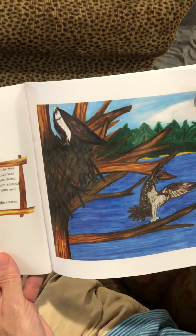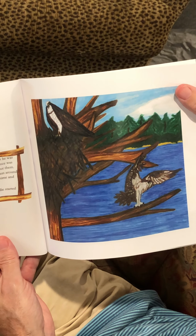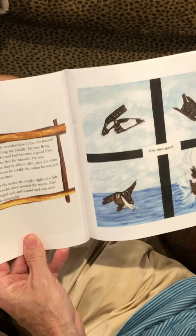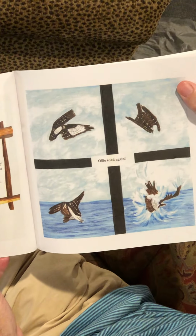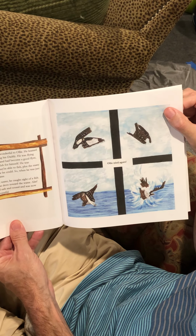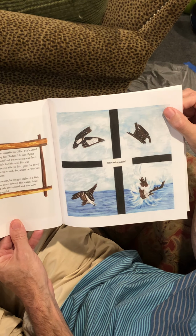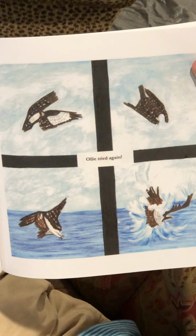It was now time for Ollie and his sister to try out their wings. Ollie started out small, just going to a branch lower down on their tree. Late spring, almost summer, was especially wonderful to Ollie. He learned more and more from his mama and watching his daddy. He was flying around their nest in the marshes close by and had become a very good flyer, and soon it would be time for him to fish for himself.